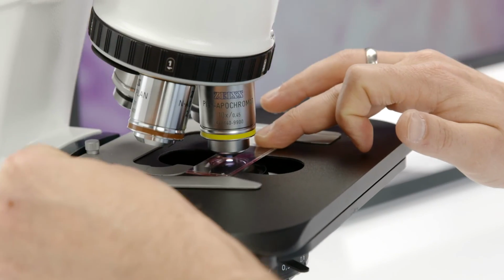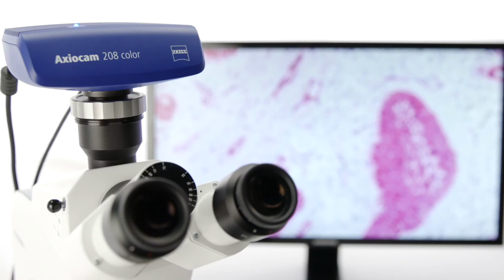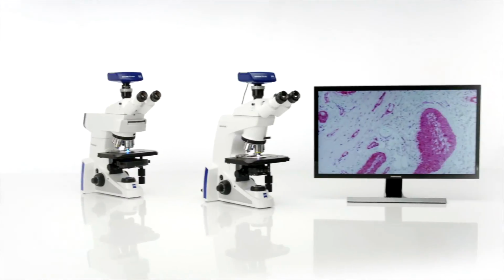I've been working in the lab with living and mounted cells ever since studying for my degree in biophysics 16 years ago. This has taught me a lot about routine lab workflows. Today I'm building on this foundation to improve the AxioLab family even further.